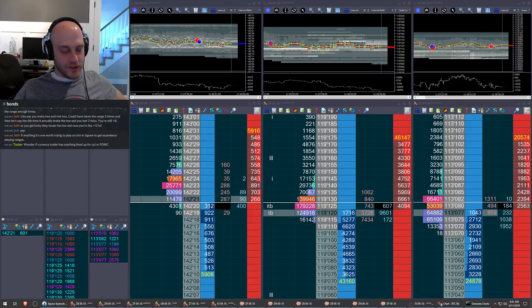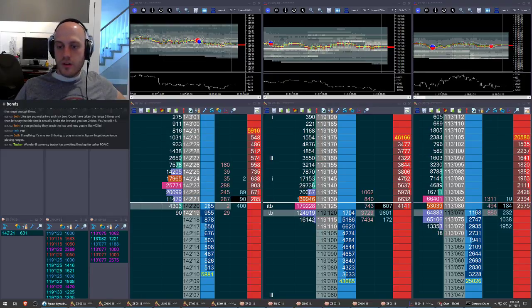I think if you were really concerned about it, you could do it in sim, and yeah, I think you could get some valuable experience from playing this range and seeing where the edges are.